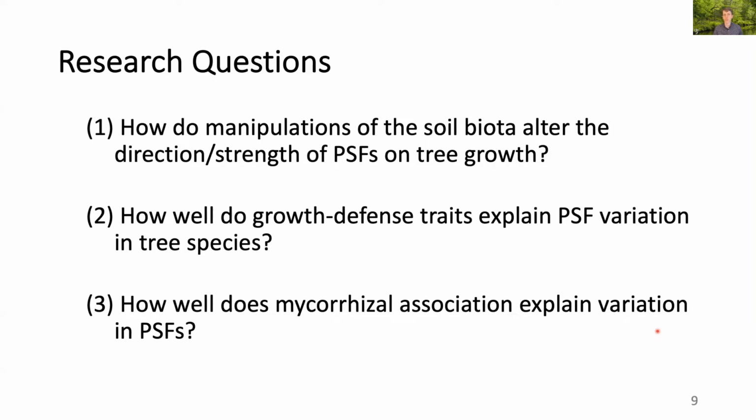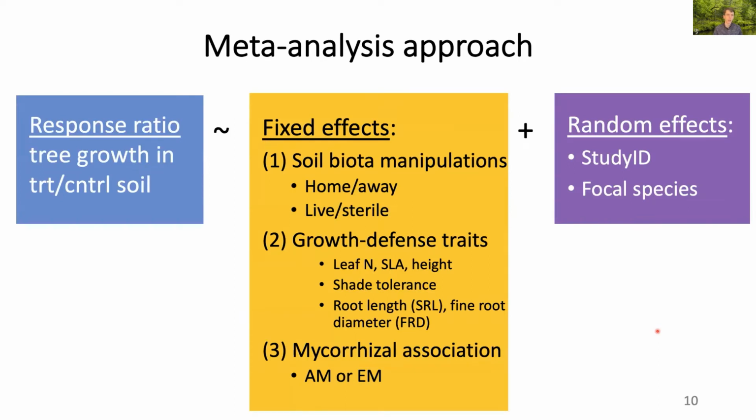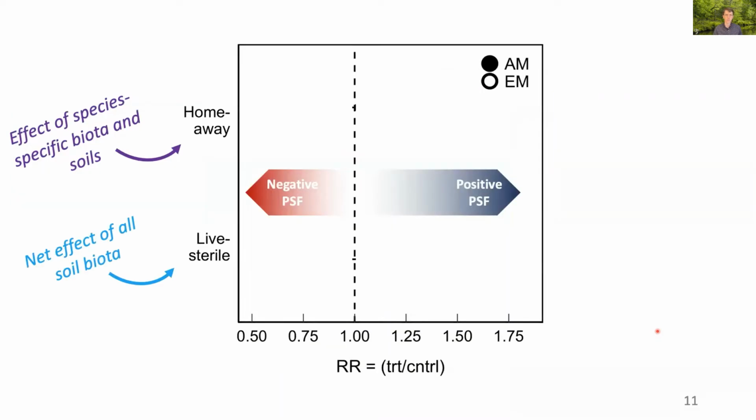And with all of these questions, taking studies from the literature, our measure of plant performance was just growth, defined as change in biomass, height, or diameter of the trees being grown. And I won't go into details, but basically the response was growth in home versus away soils, or live versus sterile. And then those three main components I mentioned as fixed effects in our model, with some random effects such as study and focal species.